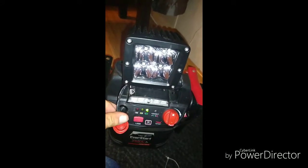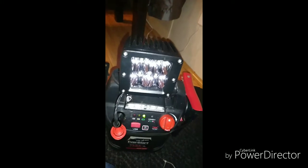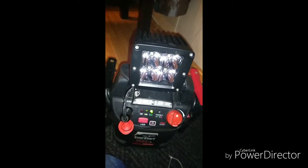Alright, let me take you outside and just show you how bright this thing is. This will help you for night fishing or anything like that where you have a hard time seeing. But let me take you outside and show you how bright it is. As you guys can see, the only thing that's shining is the moon at the moment. Let me turn on my bank fishing light here.